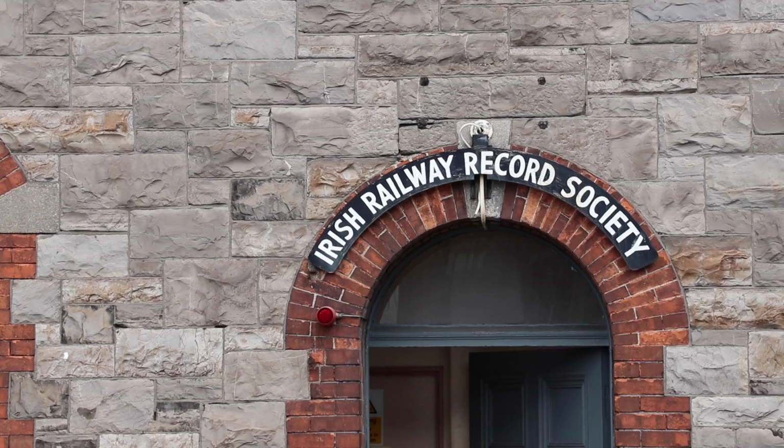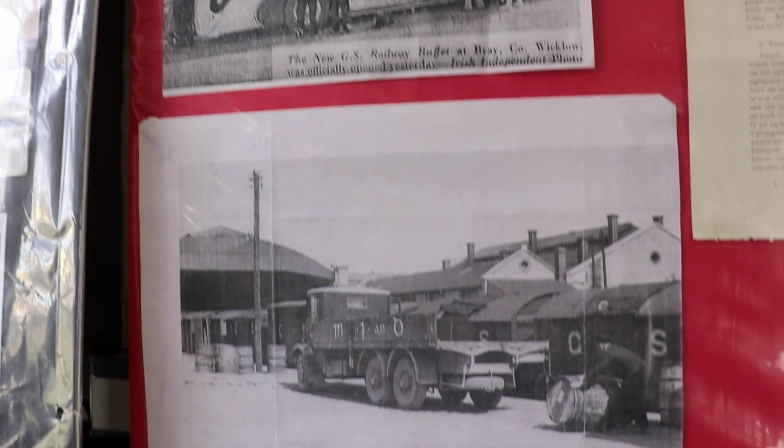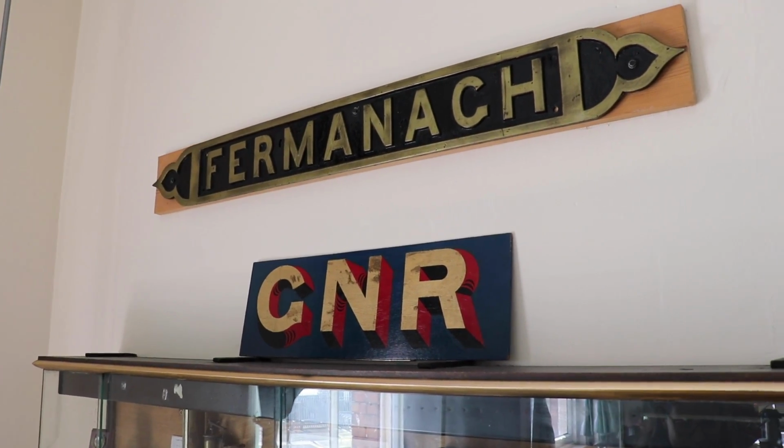We have been welcomed to the Irish Railway Records Society, which is just next to Dublin Euston Station. This is an incredible building, and I'm here with Norman, who's the archivist. The society was formed just after the war in 1946. And gradually, we acquired a lot of material from the railway companies and from people who probably wanted to find a good home for it. And eventually in 1983-84 we were given the use of this former goods office.